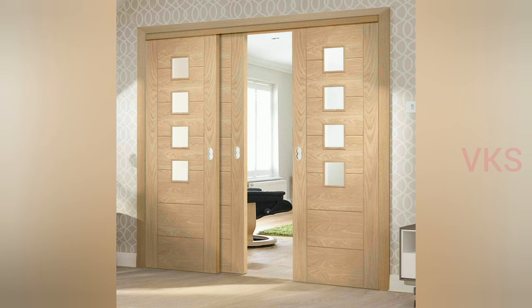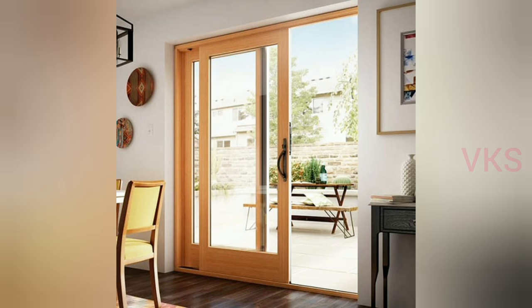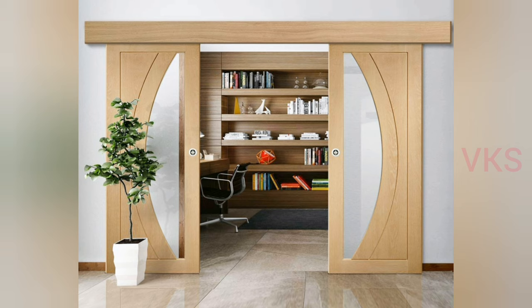Wood with glass sliding door allows you to get natural light. If you have a small house, then sliding door is the best option. It's easy to open and close, and takes up small space compared to the normal door.